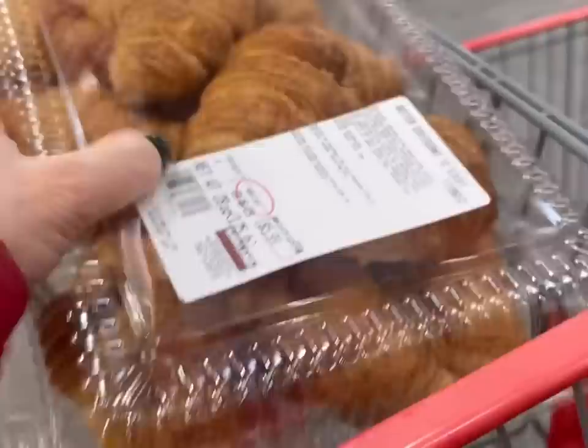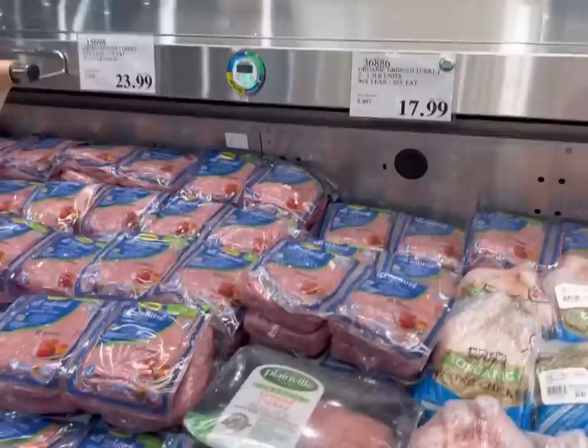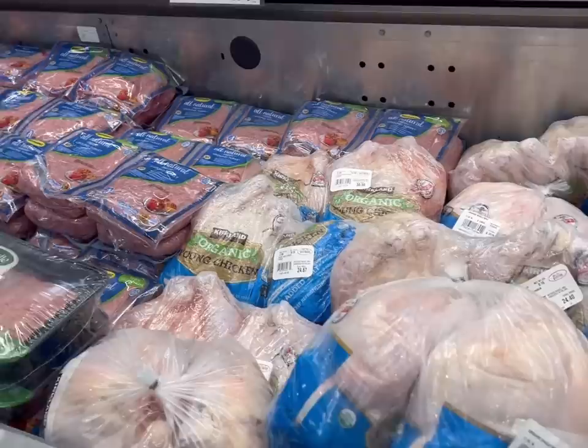That's not fair. This is chicken. I'm looking for turkey breasts. Turkey, there we go. Oh, that's ground turkey. I need turkey breasts.